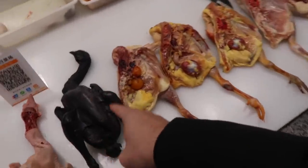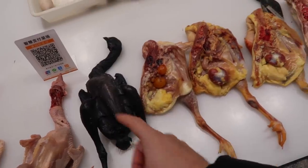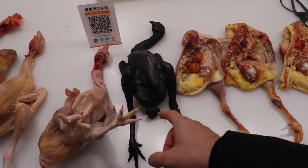If you've never had it, black chicken is actually very good. It's a different type of chicken. Oftentimes they make chicken soup out of it. It's very tasty. I don't know if Eva's more American or more Chinese. In some ways, she's very Chinese. In other ways, she takes after me.